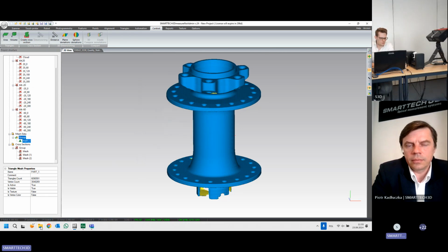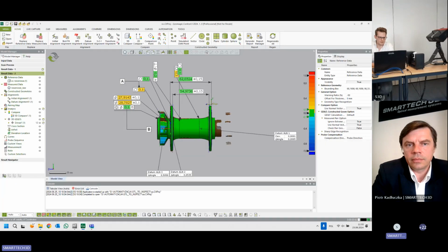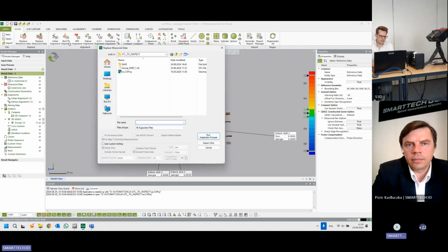Okay, now let's open the folder where we've got our object saved. This is it. We've also got our main project with all of the measurements. So we are opening the GeoMagic Control X, where we are, for example, checking the diameter of our object, cylindricity, perpendicularity, and many different measurements that might be important in line production and quality inspection. Right now, we've got our measured data set as the data that we made before. It has a slightly different name, but we would like to simply replace the measured data. We are choosing the part that we just made a moment ago, and we need to press run inspection process.